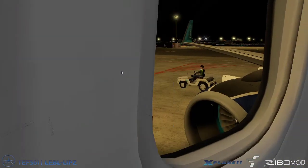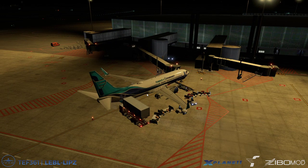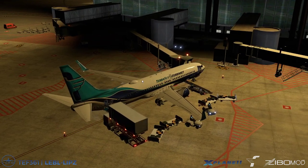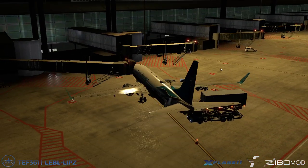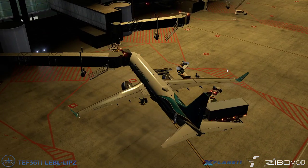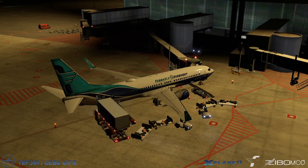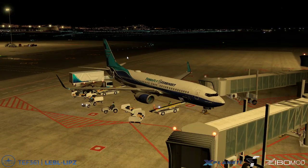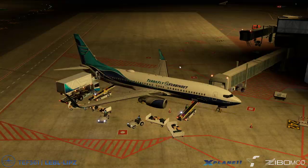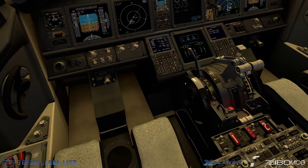Let's take a look at what the crew's doing here. Okay. Front door we can close. Service technician is away. Stairs also, so we can continue boarding in the next minutes. Let's go ahead.